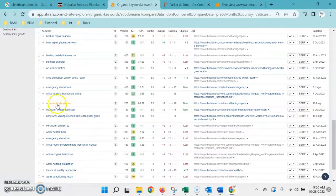So for instance, AC repair in Phoenix, Arizona, that's being searched 250 times a month. Right now you're in the 16th position, which is going to put you middle of the second page. If you were on the first page, 250 people a month will be seeing your website. Now we're very conservative, and Google Analytics estimates about 10% of total search volume converts into a lead. So that's a potential of 25 new leads, whether they're calling you or doing a form submit through the website.